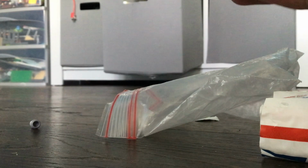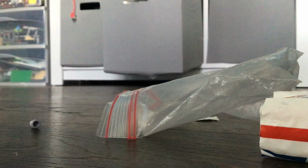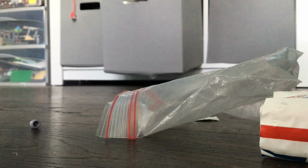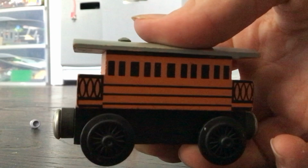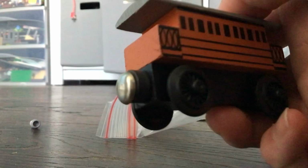Henrietta. Henrietta, what I got from the mail. Pretty cool, huh? Yeah, I do love the look. And I'm gonna be using her in my series.